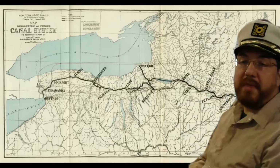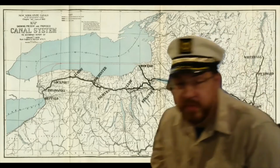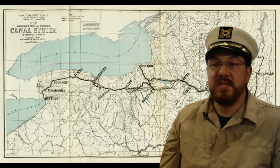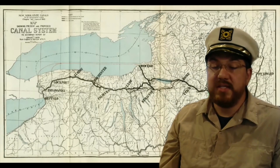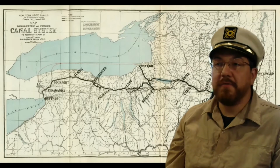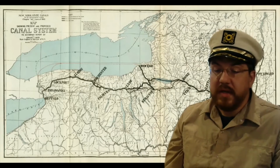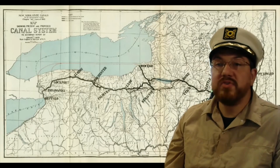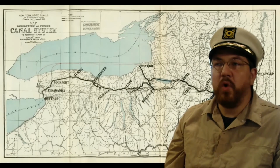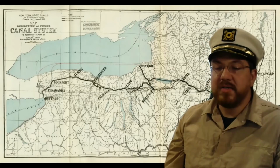This is one of the old maps of the waterway as it hits the Hudson River there. The Erie Canal is started on July 4th, 1817, and will eventually be finished in 1825. It connects the Hudson River to Lake Erie and is vital for American development in the West, or what we now call the Midwest. Okay, when it's completed, it'll be 363 miles long. It will have 18 aqueducts. Think of these as like water bridges that carry the canal over ravines, other rivers, and various things.